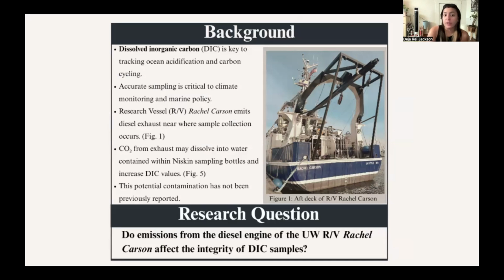The research vessel Rachel Carson emits diesel exhaust near where the sample collection occurs, as you can see in Figure 1. CO2 from exhaust may dissolve into water contained within Niskin sampling bottles and increase DIC values. This potential contamination has not been previously reported.